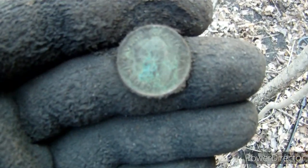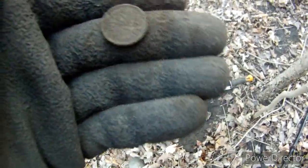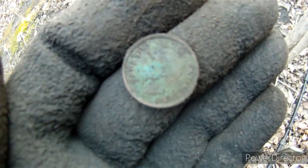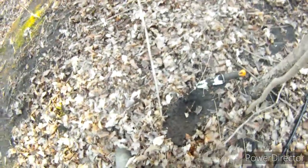Hey, folks. We just got our first George penny of the day. All right. KG6 has joined the party. I can't quite see the date. But it's a George. All right, we're gonna carry on.